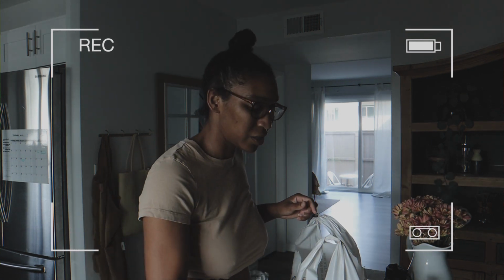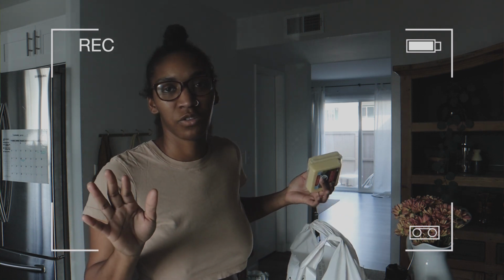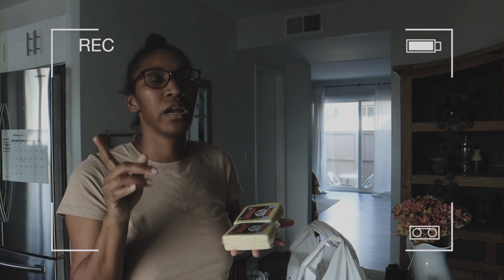pretty quickly. I just got a gallon maybe a couple days ago and it's already almost gone. Mainly because I use it in my coffee. I can't have regular milk at all. It is not for me. And then we're supposed to be doing pizzas either Saturday or Sunday.